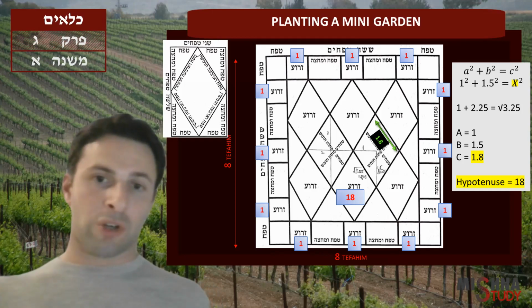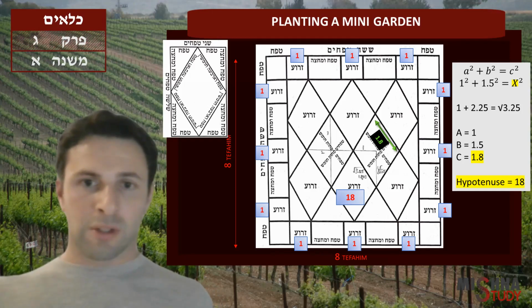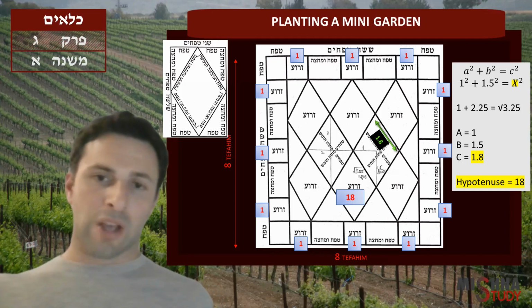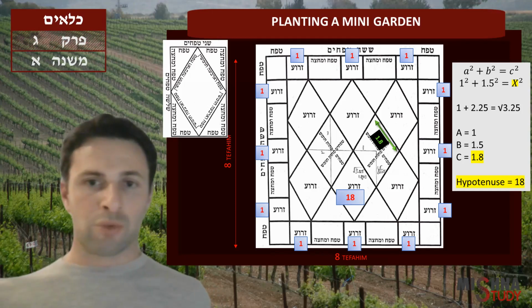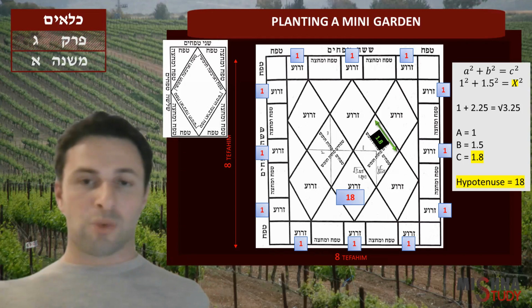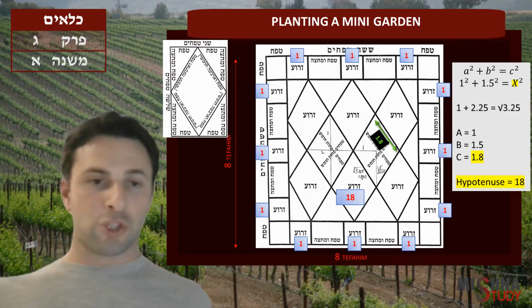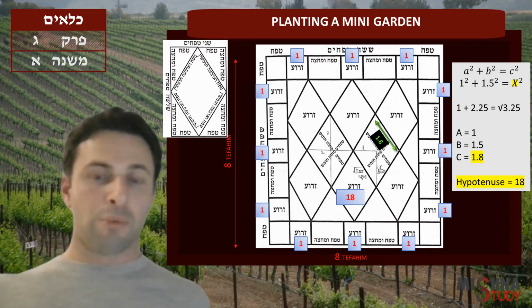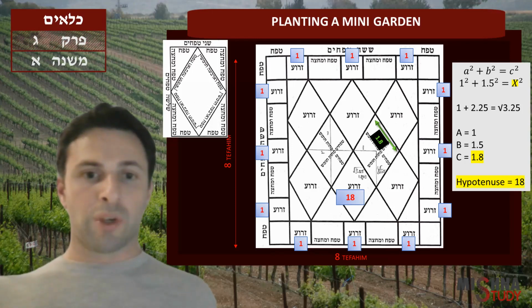That means if you draw a right triangle to the middle point, as I did over here, you'll see in the picture that each triangle has 1 on one side and 1.5 on the other. Half of 2 is 1, half of 3 is 1.5. So 1 squared plus 1.5 squared is 2.25, equals 3.25. And you have to get the square root of 3.25, which comes out to 1.8. So 1.8 is enough. 1.8 is fine. That's enough space to separate between seeds.